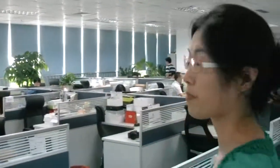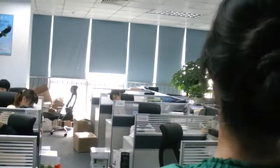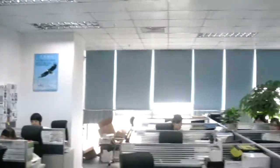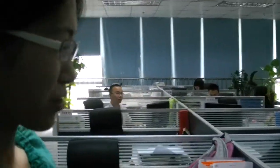This is the overseas department, and you can see all the overseas department handling the overseas sales. So many offices. Yes, about 20, 30 people here. And this is the OEM and ODM department, mainly for the big ODM cases, like Lenovo and Samsung and LG.